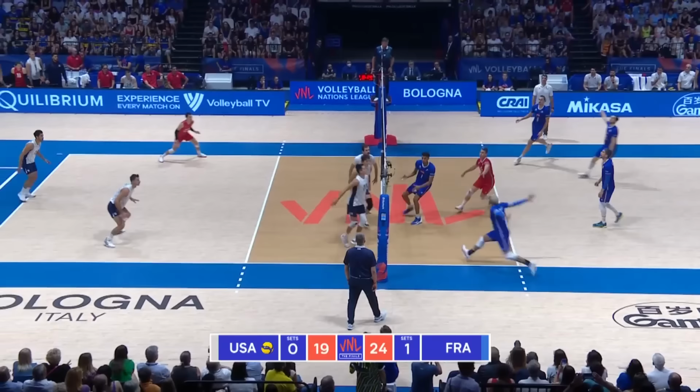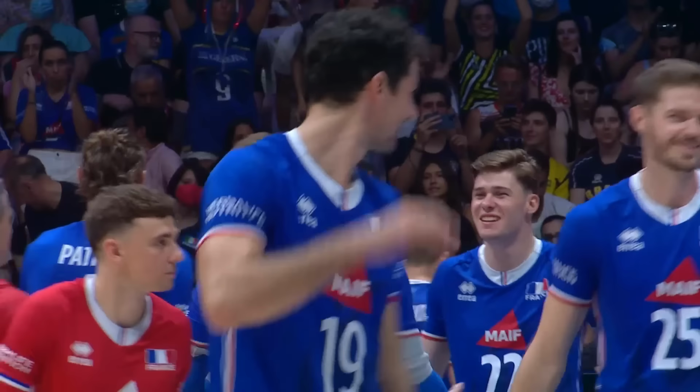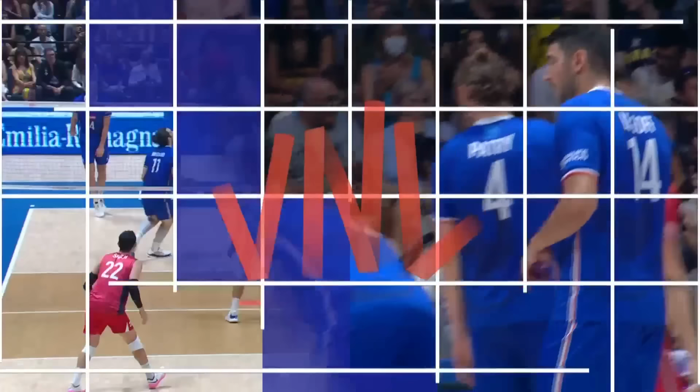Well, you wrap up the set. Well, they've done it. Dengapet puts it down. It's 2-0 now for France against the USA. And would you believe it? France are one set away from gold here in Bologna. They are playing so well.